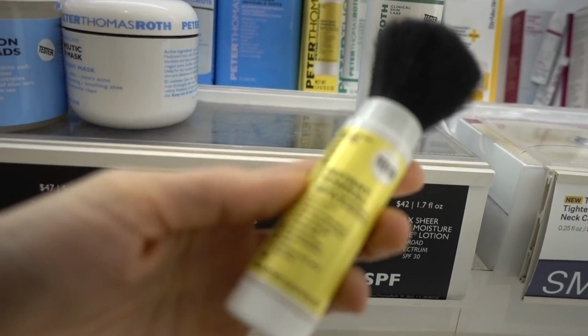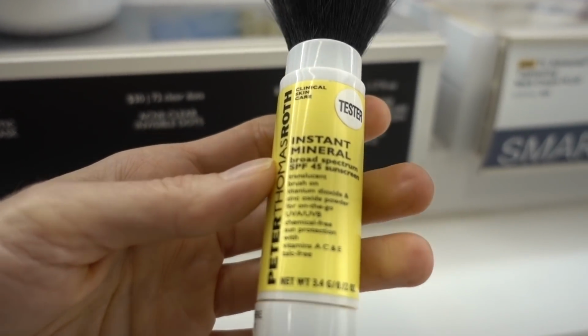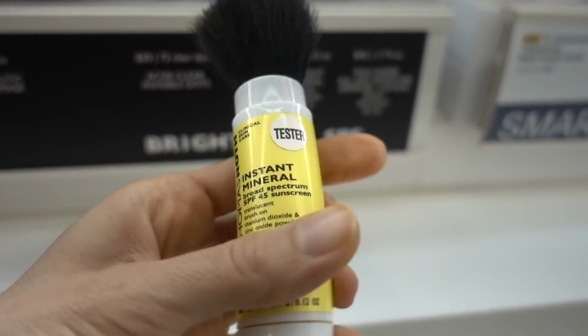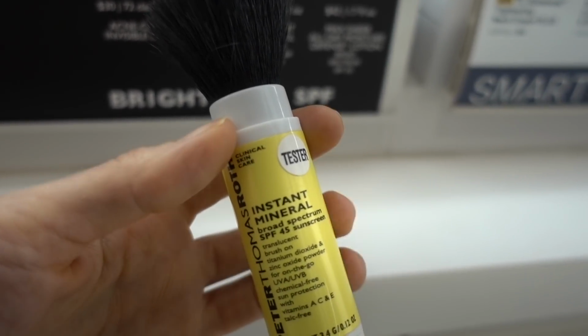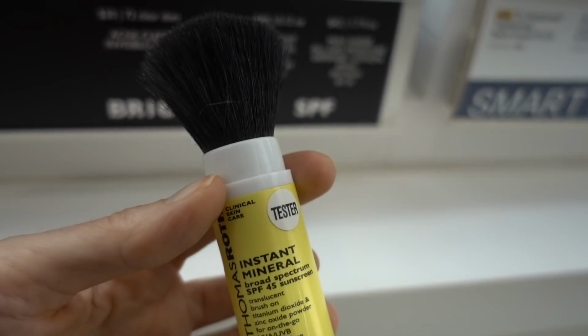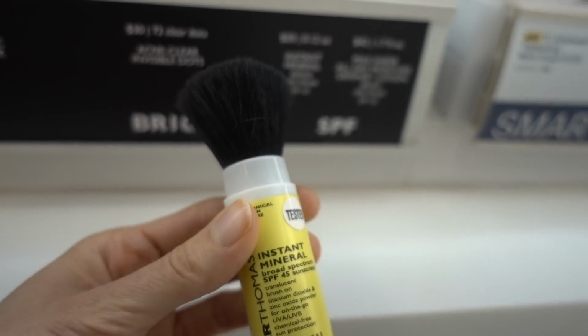Alright, here are some decent products here. This Instant Mineral Broad Spectrum SPF 45. This is kind of exactly like the Color Science one. It's a mineral sunscreen. First of all, if you missed my Color Science review, these mineral sunscreen powders are great over your sunscreen. They do not substitute for your sunscreen. So when you reapply your sunscreen and you've got that shiny greasiness, this kind of stuff can be helpful.